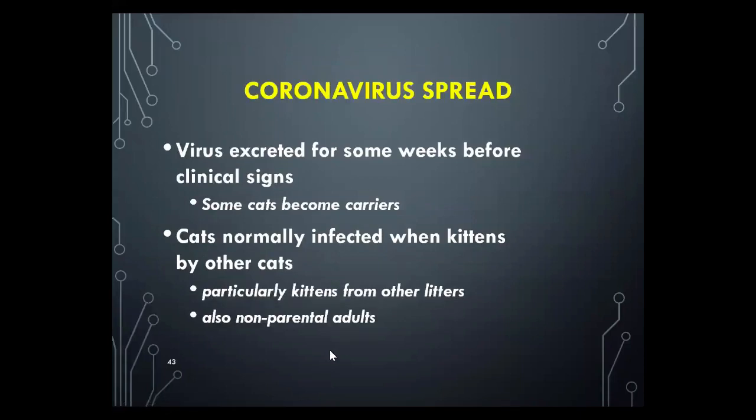We know that cats that get feline infectious peritonitis have been excreting this virus for some weeks before the clinical signs. And that's good evidence that feline infectious peritonitis does not spread cat to cat to cat, but rather coronaviruses spread cat to cat to cat to cat. And then only a few will actually come down with the disease, often after a prolonged period of being infected with the coronavirus.